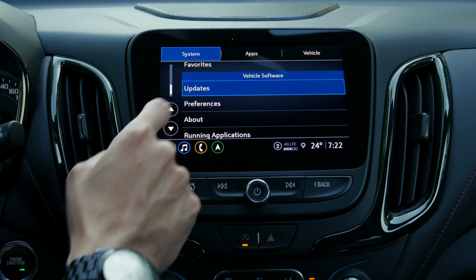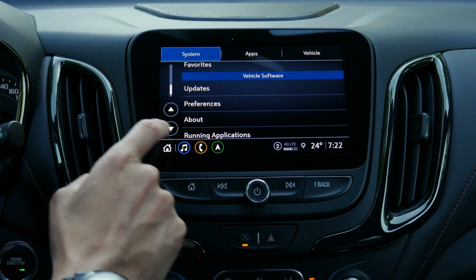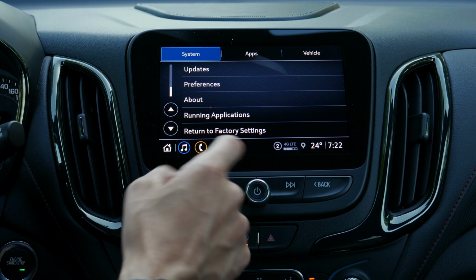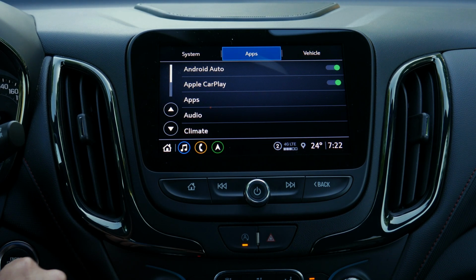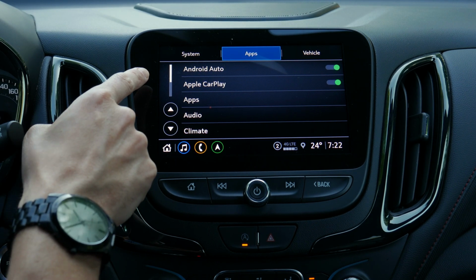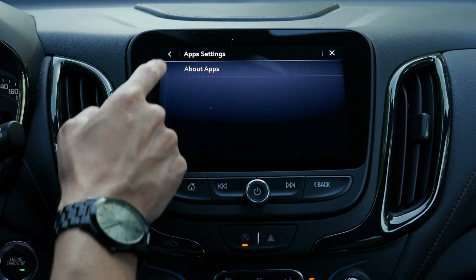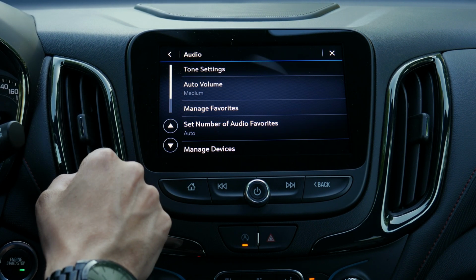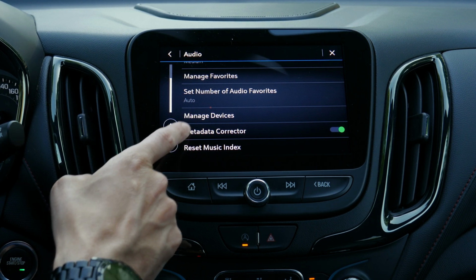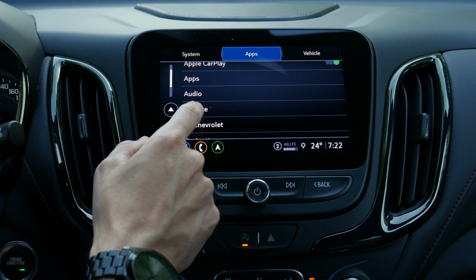You can schedule in updates to see what updates are available. Yes, no. Look at some basic vehicle preferences, basic about information, running applications, and then you can also return the vehicle back to factory settings. You can disable different apps. So if you don't want to use Android Auto or Apple CarPlay whatsoever, you could disable those if you want to. You could look at your audio settings, which we've already seen, so all of our different tone settings, managing devices, etc. It's kind of neat. You can get to some different options in different places.